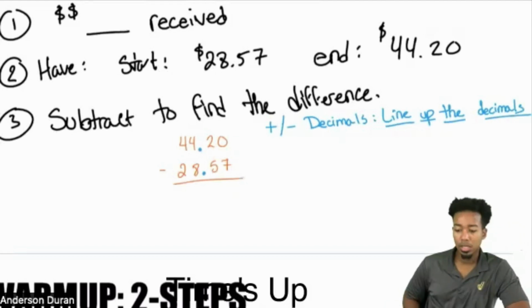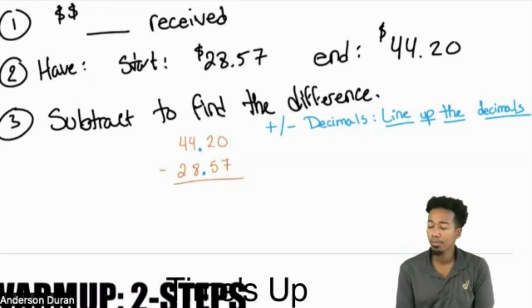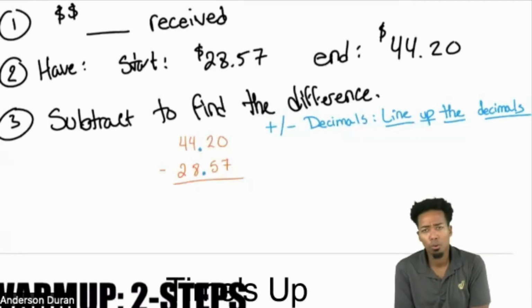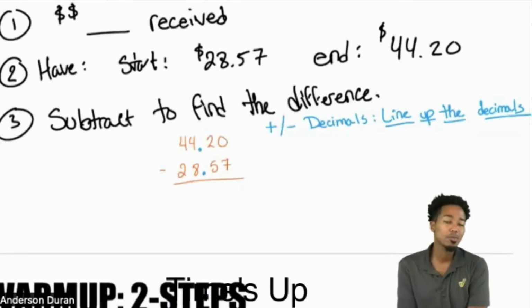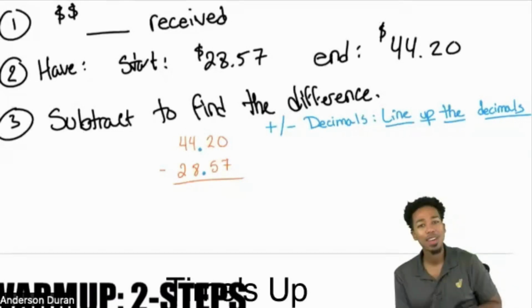All right, line up the decimals. And then what you'll do after that, everybody, simply subtract as normal. Do the whole borrowing thing if you have to. As long as you're good, you're good. If you know your mental math with decimals, obviously you're probably looking at this like, oh yeah, I know this. And cool, happy for you all day.